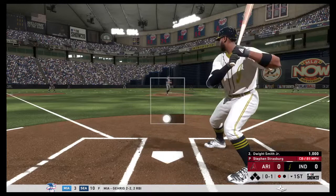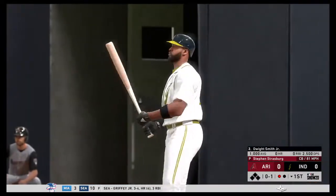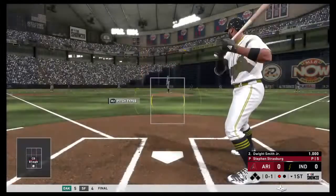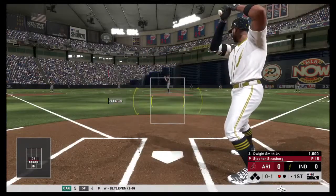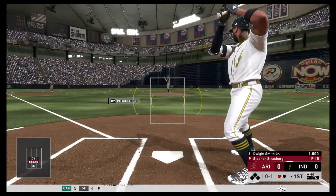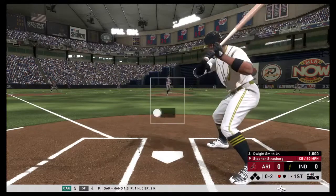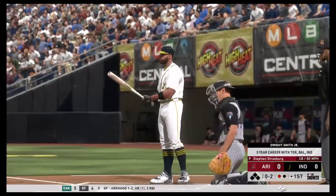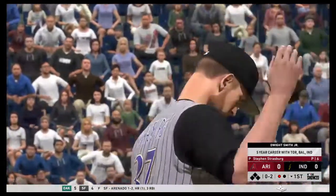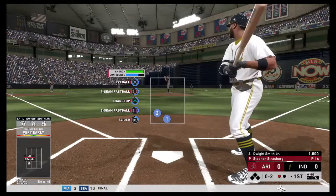At the plate, Dwight Smith Jr. as he'll watch a first pitch curveball drop in there for strike 1. Good break to that one, and he's in command, 0-2. After falling down 0-2 on the same pitch, don't be shocked if he triples up on it.